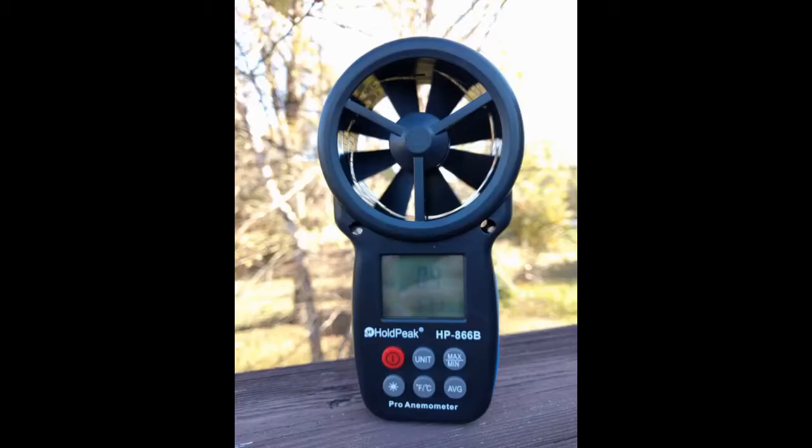Battery life is great. I leave it on about 10 minutes every hour on the hour 6 to 7 times per day, and after 8 hunting days it's still showing 3 bars. After all the years of having to guess how strong the wind is blowing, now I know.